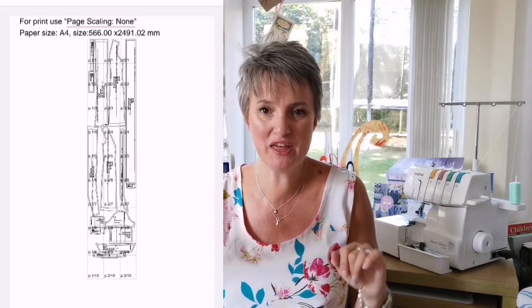It's a new thing for me. It's not new to everybody else, I'm sure. But basically, I've screenshotted a recording of my computer here, and I wanted to show you how they put their PDF pattern together, because it is genius.